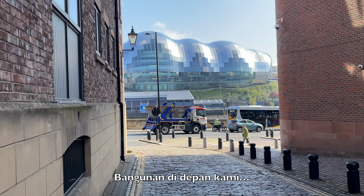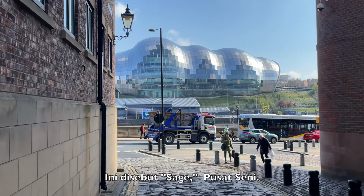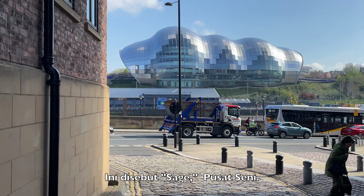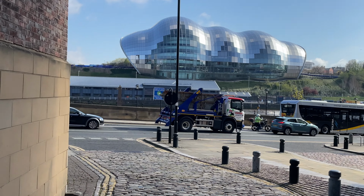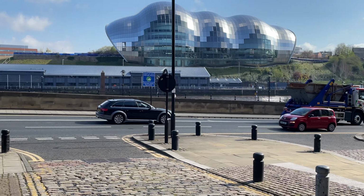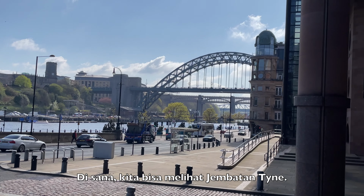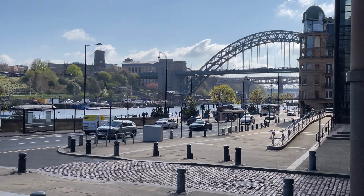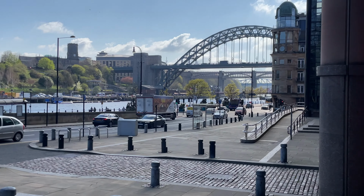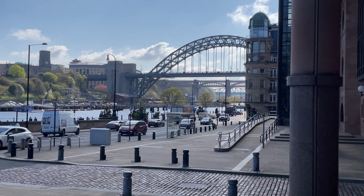So, in front of us, that very strange looking futuristic building is actually the Sage, which is an enormous concert hall, and it's one of the examples of the modern architecture in this fine city of Newcastle. And then we come out, and here we can see the River Tyne, and the famous bridge there. Over there is the famous Tyne Bridge, and further up is the High Level Bridge, and there are traditionally 5 bridges across the Tyne, and that was a very famous album by a pop group in the 1960s or 70s called The Malice, and it was a fantastic album.